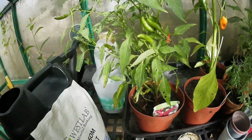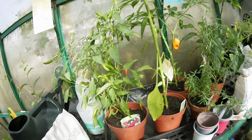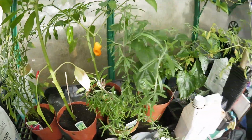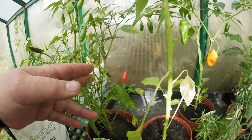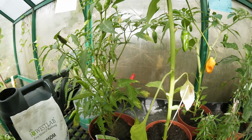A couple more chilies getting ripe here. I took two into work last week. I've mentioned a guy at work who more or less challenged me. He ate one of them red ones, just stood there and ate it in front of me, everything but the stalk.